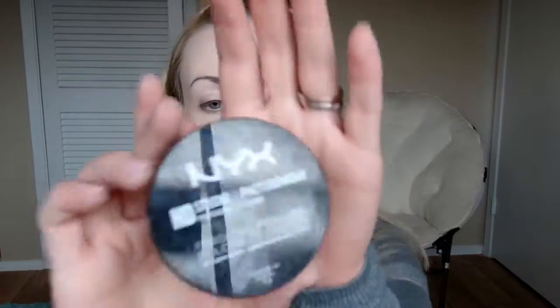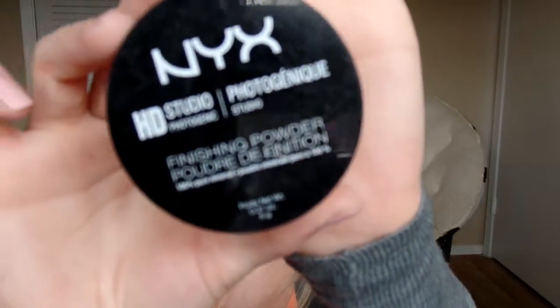And then I'm going to go ahead and set the rest of my face with the NYX HD Studio finishing powder. This is just the translucent one. I think they have a loose banana powder now. I'm not entirely sure. I'd have to look it up. But I like this. It's not super duper fine.